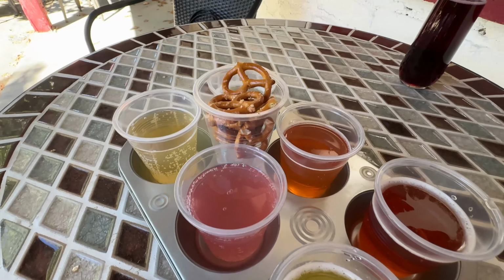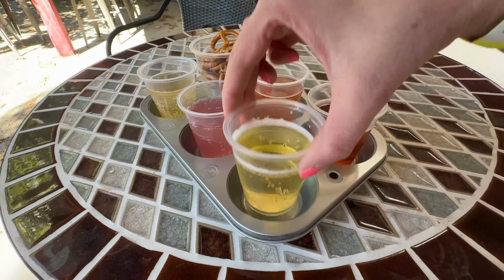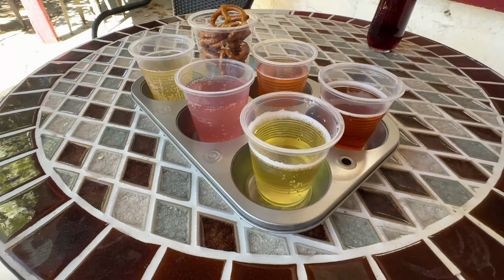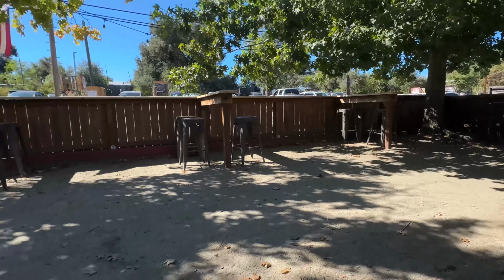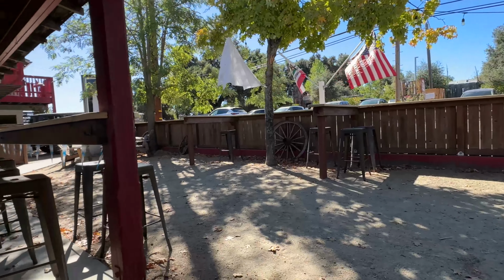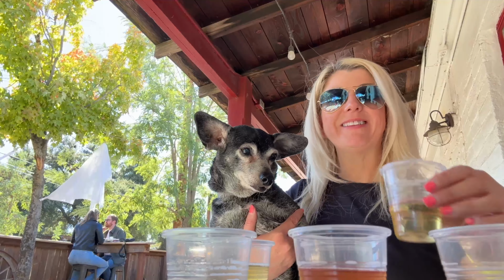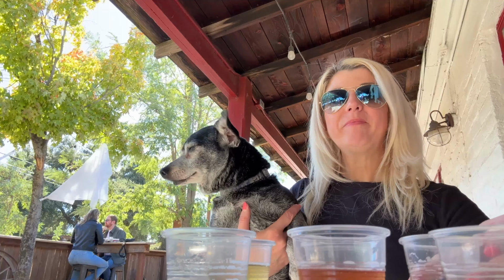inside and outside. I ordered a flight of hard cider. Then there are two different flight options. One is their kind of standard flight, and then they had a seasonal one, which is the flight that I chose to get. I've developed a real appreciation for hard cider over the years, mostly due to all the ciders I found in Europe when I was traveling there.